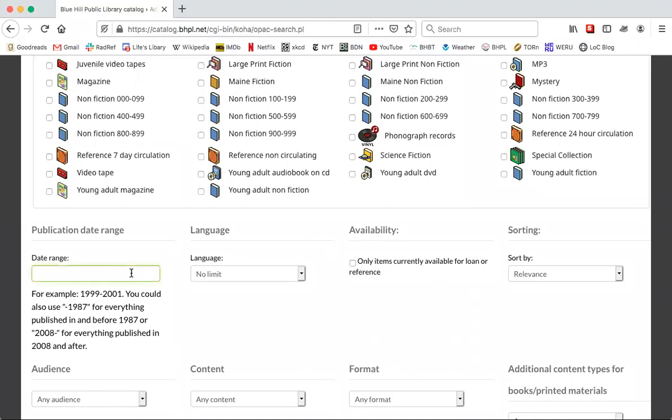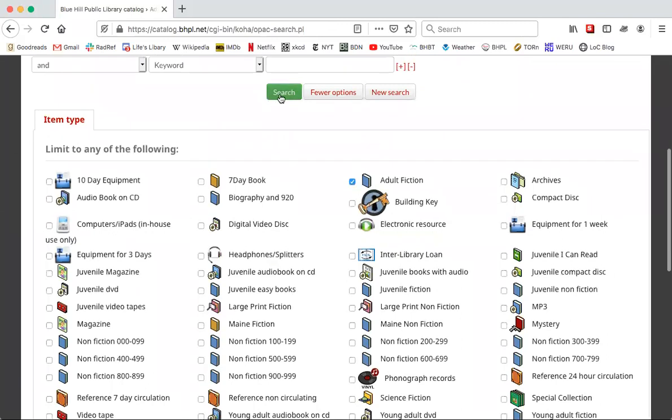And we'll put in for a publication date range just 2020. We'll look at only books that have come out this year. And just for kicks, we'll also limit it to only items that are currently available. So if you wanted to get a new fiction book today, you could run this search and see what's out there. Let's take a look.